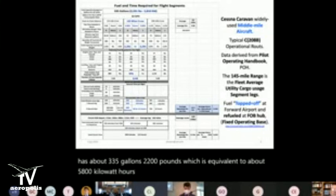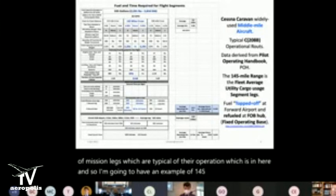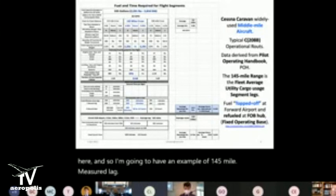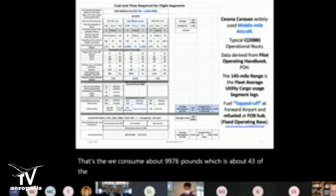of energy. This is the fuel burn rate, and from this one can construct a series of mission legs, which are typical of their operation, which is in here. And so I'm going to have an example of a 145-mile mission leg. That consumes about 9,976 pounds, which is about 43% of the initial fuel weight.